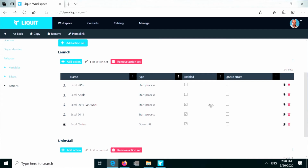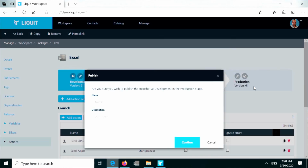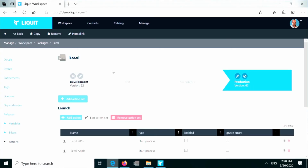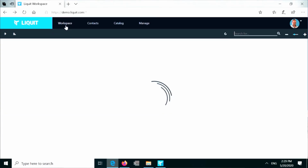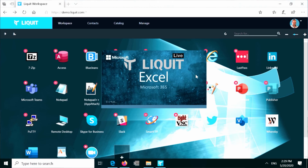So Liquit always follows the procedure from top down. So now I change something. I stage this in our in-depth system to a production environment, creating an automatic snapshot. So if I make any mistakes, I can easily revert my snapshot. I do confirm. Without logging on again, I just go to my desktop again. I click on Microsoft Excel. And now Microsoft Excel will be launched on my local device.